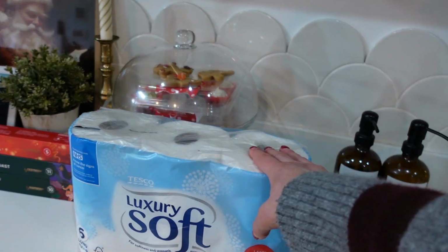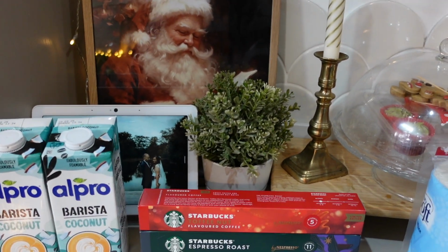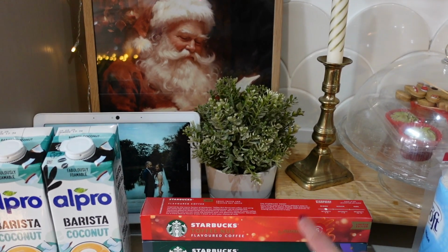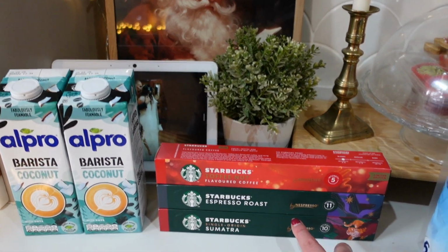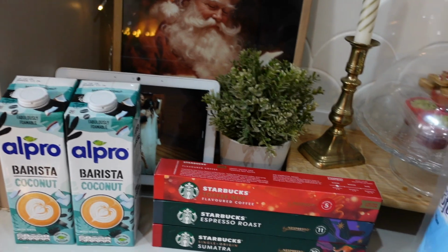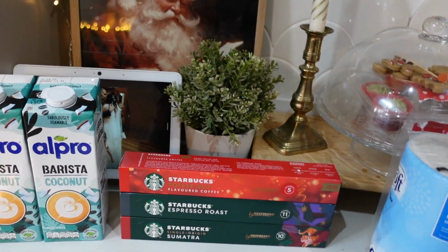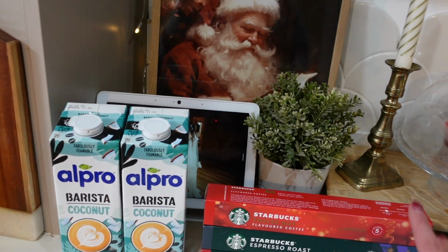And then we've got toilet roll because we go through that quite quickly. We got 3 packs of Starbucks while it was on offer. I got 1 Christmassy one for me, but then 2 alternatives for guests on Christmas Day, because I appreciate that not everyone will want stuff like this. Plus it'd be really good to make like a Bailey's Irish coffee type vibe, which will be good. And I've got cream coming as well.